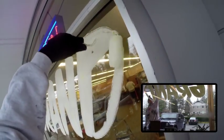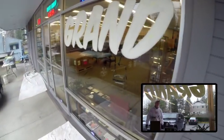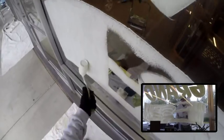Fits nicely in here. You can just size it out. And down here it's going to say opening. Looks like there's a little bit of yellow in the gut in there, but that's no big deal.